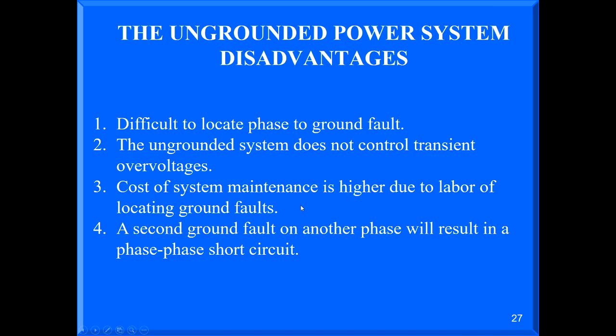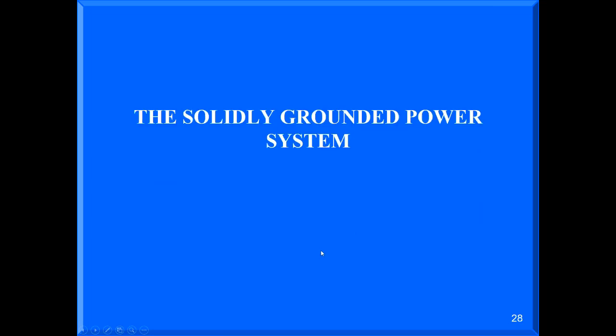Cost of system maintenance is because you've got to go find the ground fault. I've had some customers that had ground faults on outdoor lights in the junction box. It's very difficult to find sometimes. And as we mentioned earlier, a second ground fault on another phase gives you a phase-to-phase short.